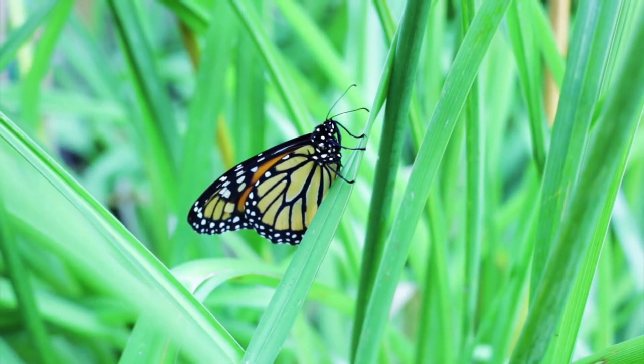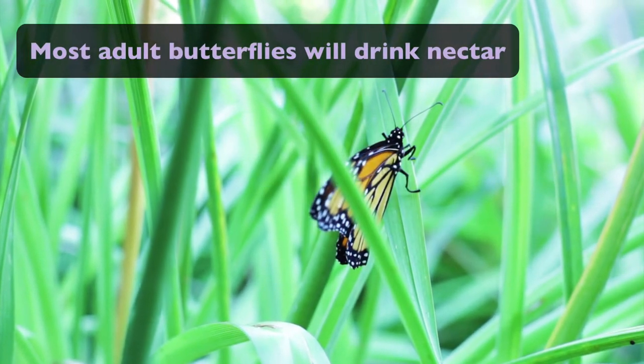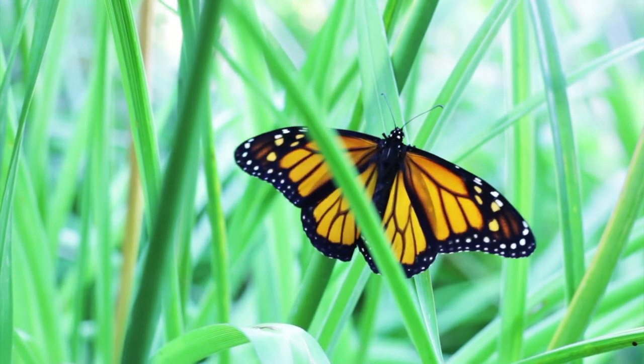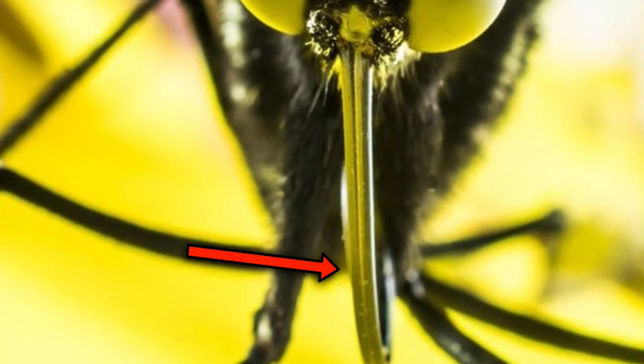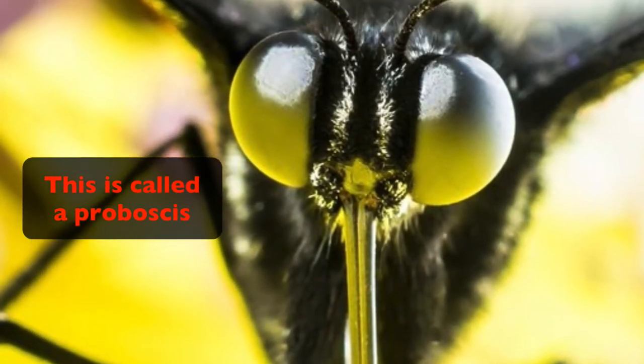Most adult butterflies will drink nectar from flowers that they live near. They may also eat pollen, tree sap, and even something that they love, rotting fruit. Butterflies taste with their feet and use their long tongue like a straw. This is called a proboscis, and they will suck up the nectar with their tongue.